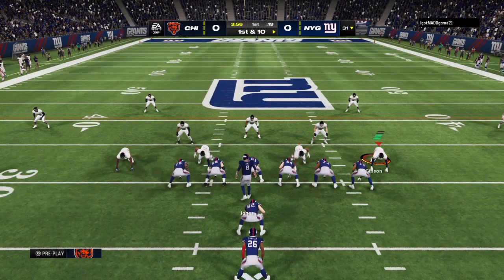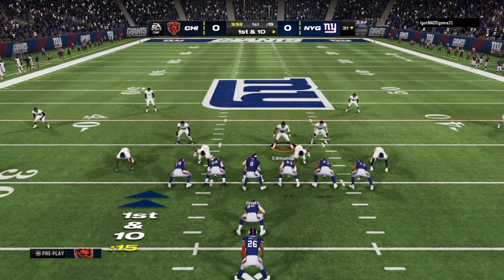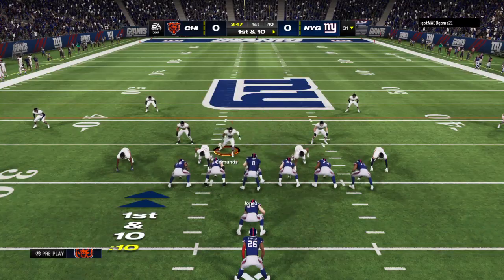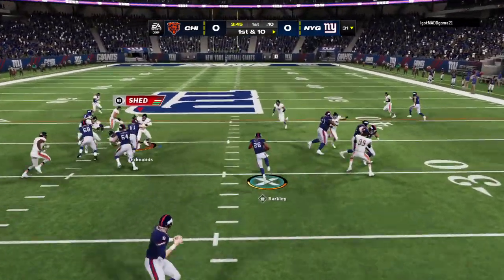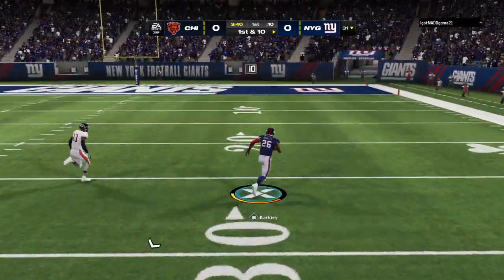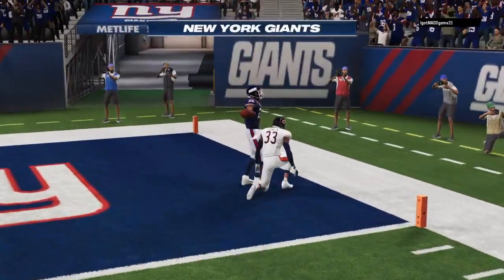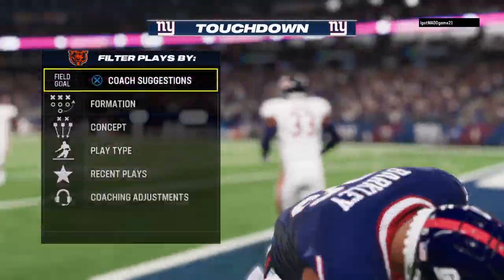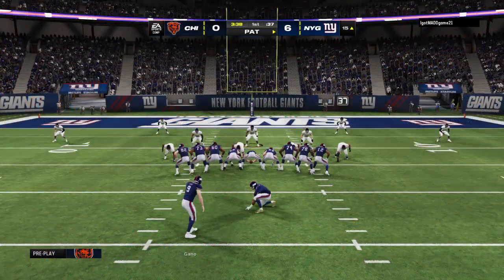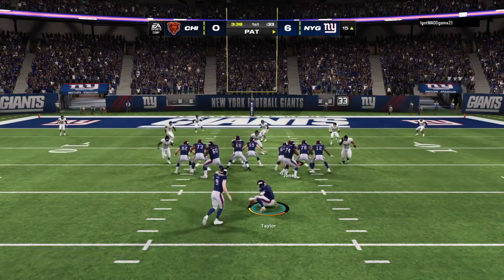Line of scrimmage, the 31 now on 1st and 10. They keep it with Barkley on 1st down. Now he's free at the 35. He may go. Saquon Barkley. Touchdown, Giants. Saquon Barkley, 69 yards. And the Giants march right down the field in 3 plays to claim the early advantage.